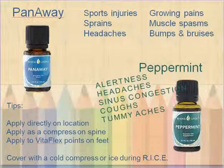So the last two oils that we're going to talk about are PanAway and Peppermint. These are oils for sprains and injuries, sports injuries, growing pains, or muscle cramps or spasms. Of course, peppermint is one of our favorites in this house. It's great for headaches. I don't get headaches very often, but when I do, I put a little drop on my temple. Keep it away from the eyes, the nose, even the mouth, because it is one of the oils that we call hot, like Thieves.